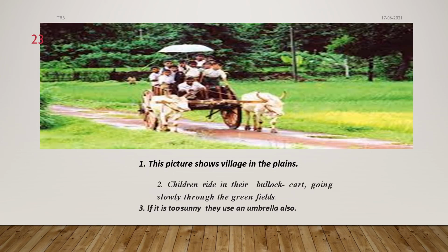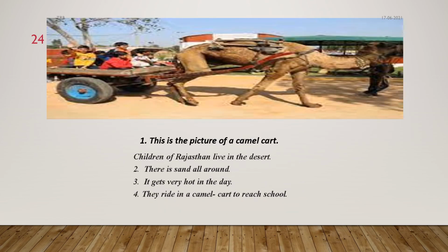This picture shows a village in the plains. Children ride in their bullock cart going slowly through the green fields. If it is too sunny, they use an umbrella. This is the picture of a camel cart. Children of Rajasthan live in the desert. There is sand all around. It gets very hot in the day. Children ride in a camel cart to reach school.